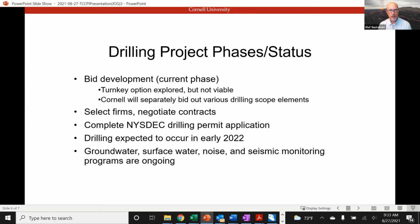And we reached out to a lot of people that do drilling and related work, and there was some interest in that, but in the end, we determined that wasn't viable. We didn't really get a great response using the turnkey model. People just didn't really want to get into managing aspects of the work that weren't in their wheelhouse. So that leaves us with a more standard model, which is that Cornell will have to separately bid out a bunch of different pieces of the work. You have the drill rig itself, but then there's other supporting services that are provided by other companies. So we're in the process now of working through development of the different bid documents that we'll need for the various services. We have a really good geothermal drilling consultant on board, Capuano Engineering, and they're very experienced and really good to work with.